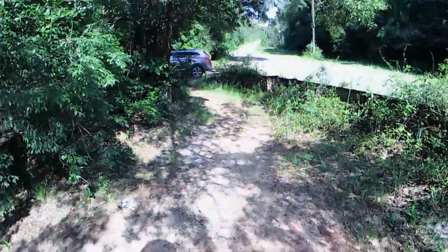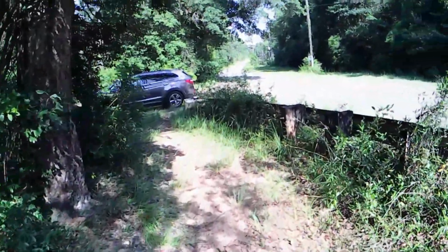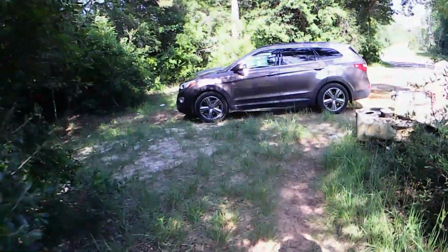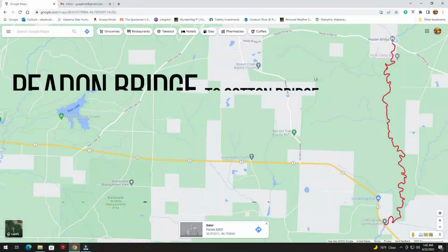I forgot to mention when we were at Kennedy Bridge a while ago, we had one bar of LTE service there, and here at Peadon Bridge we have no cell service. Both of these landings also are pretty much out in the middle of nowhere. Make sure you've got all your food, drinks, ice, everything you need before you come out here, because there's nothing close, and on weekend days it's probably even farther to get to something that's open.